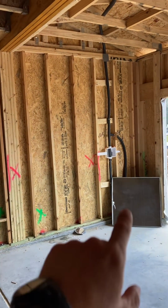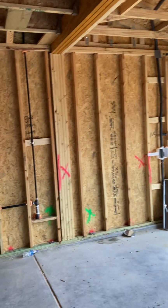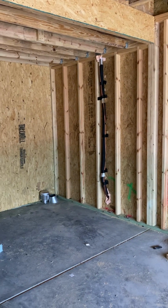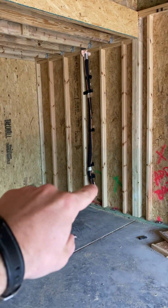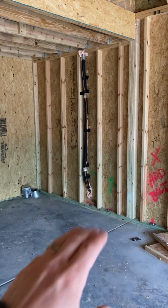Your plumbing, it comes into the house right here. There's the main cutoff. From there it routes to the rest of the house, the water. HVAC, this is the line set that comes down. Your HVAC unit will be right outside there, the compressor condenser unit on the other side of that wall.